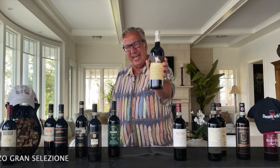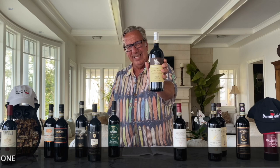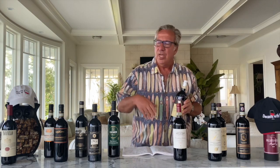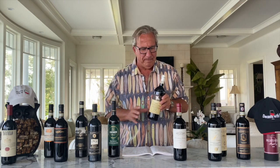So this is the wine that had to age 30 months. This is a long time for Chianti. Chianti, typically I say you have to drink young, so 10 years or younger. Brunello, you have to drink aged, 10 years or older.